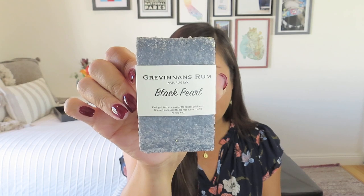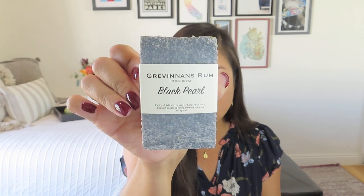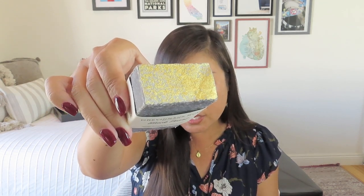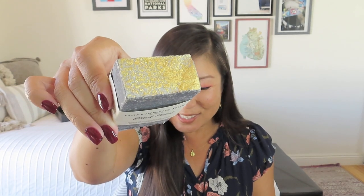We've also included the handmade bar soap from Grevinnans Rum, the Countess's Room, to transport you to a serene moment of self-care. I fell for this soap a while back when I visited a spa in Sweden. The black soap with the golden dust. Let me see if I can slide this off of here. It's kind of glued on there. It's got golden dust. Can you guys see that shining? The gold dust looks so intriguing.